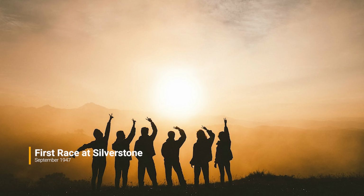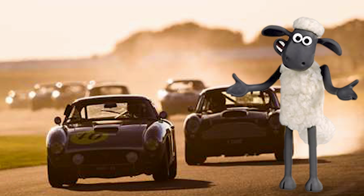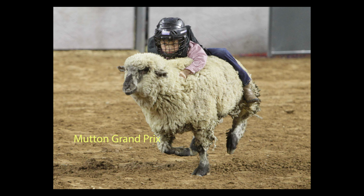Silverstone was used as a racetrack for the first time in 1947. It was used by a group of friends, 12 drivers, and they raced over 2 miles. How could this happen? Well, there was a guy living near the airfield, and he was aware that the airfield was abandoned. His name was Maurice, and during the race he ran over a sheep and he lost his car as well. After this incident, they called the informal races the Mutton Grand Prix.